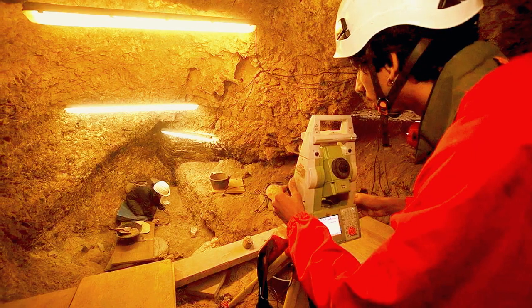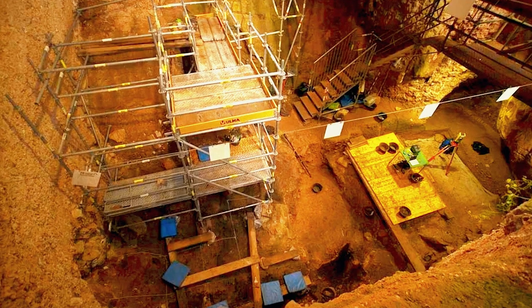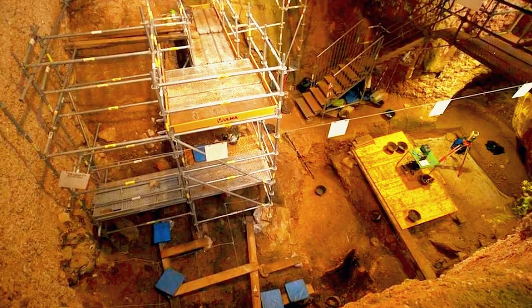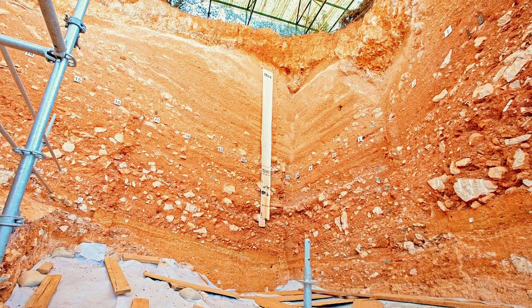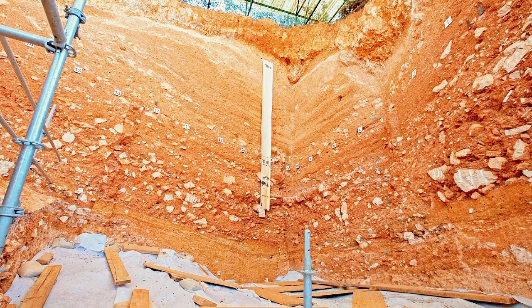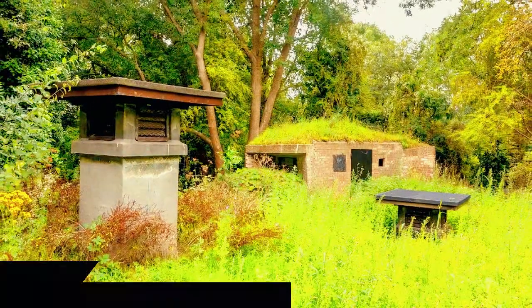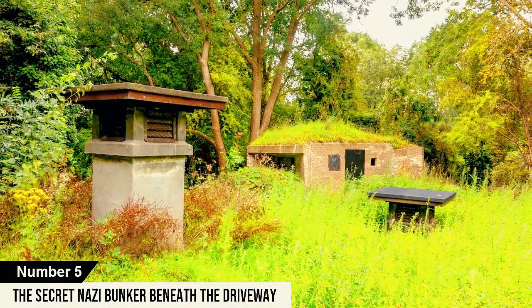El Mirador sits in the Atapuerca region, which has become infamous for discoveries like this. Researchers now call it the ancient capital of cannibalism because of how many bones with cut marks have turned up there. Some of the oldest cases stretch back nearly 1 million years, painting a picture of violence that spans human history. Number 5. The secret Nazi bunker beneath the driveway.